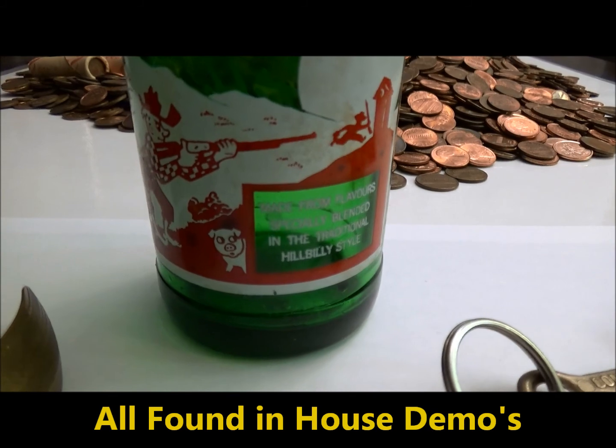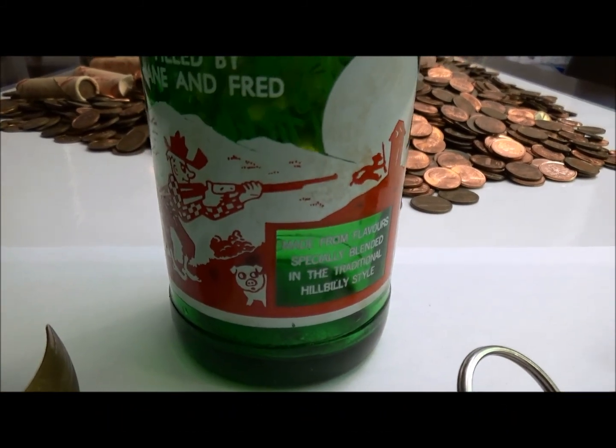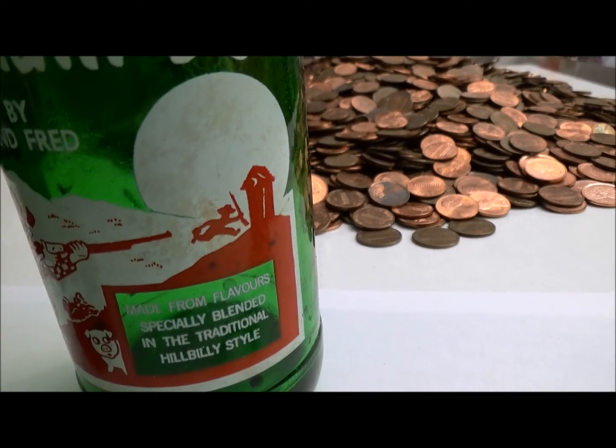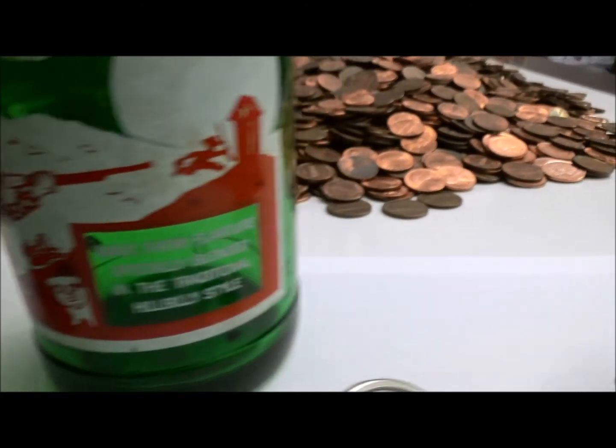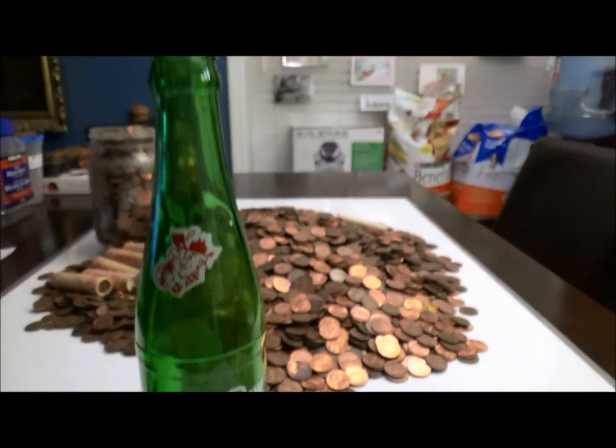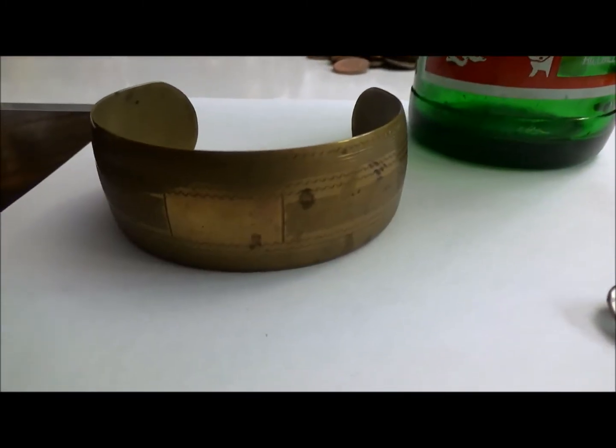Here's a Mountain Dew bottle that shows a hillbilly shooting another hillbilly by the outhouse. He's waving a gun. You've got a little piggy there and a bunch of sayings. But cool item there. And I did get a brass bracelet.